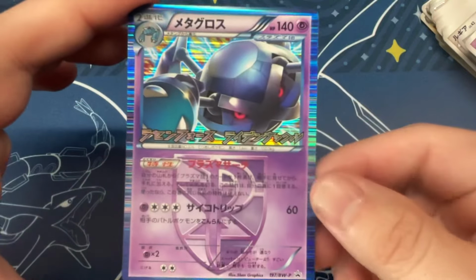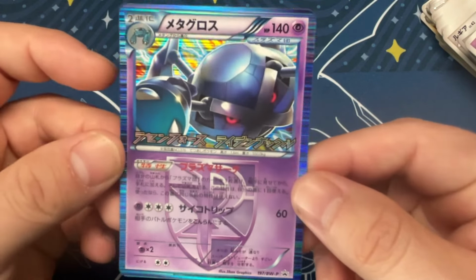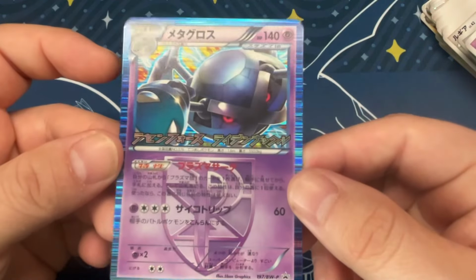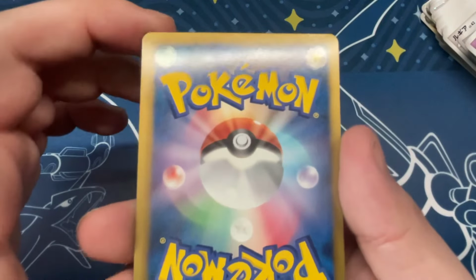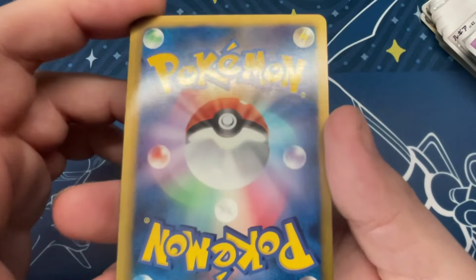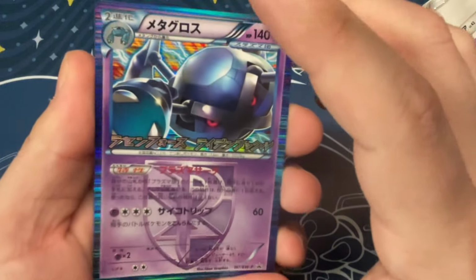We got Metagross. I can't remember what set this was a giveaway for, but I just think this is such a sick artwork. Front copy looks pretty clean. Also, you got the blue foiling on the border, which is cool. And the back copy looks pretty clean too. Nice. Again, I just think this is a really good one.